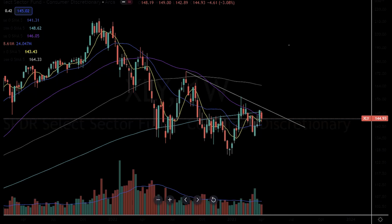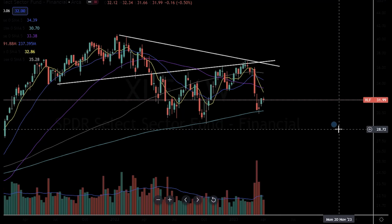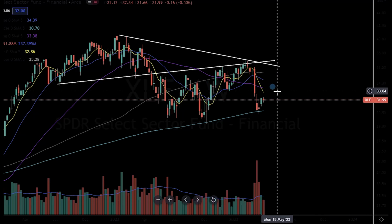All right, let's jump into the financials, because the financials are going to be very, very intriguing on this go around. Basically, the financials are going to be intriguing because we have bank earnings. Large banks are going to start to report in the coming week. You have JPM, Bank of America, and a few of the other large banking institutions that will be reporting. Now, financials have actually been underperforming the market.